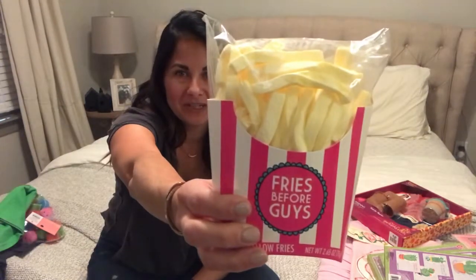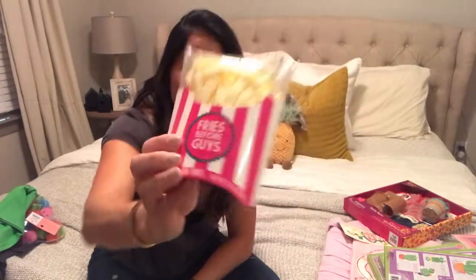And they're marshmallows, and I think they're so cute. They're just like the prettiest little color. They look like real fries in here. So, and they're really soft. I gave it a little squish test and they're really soft.